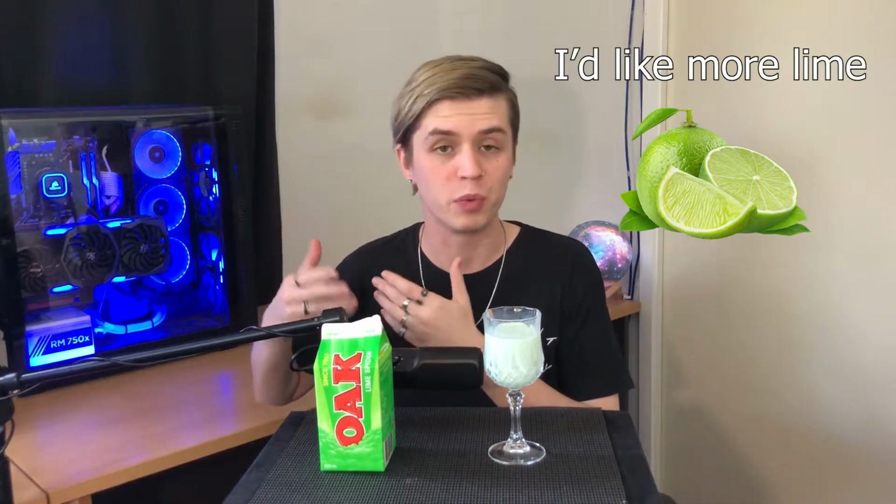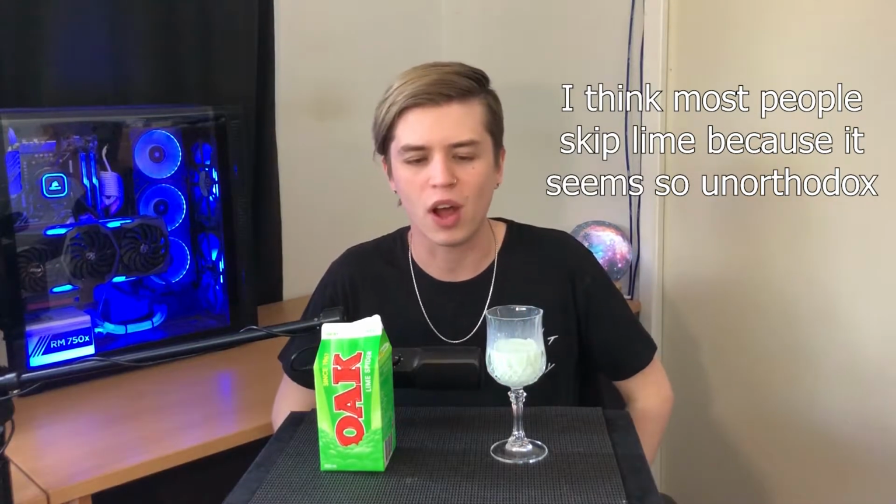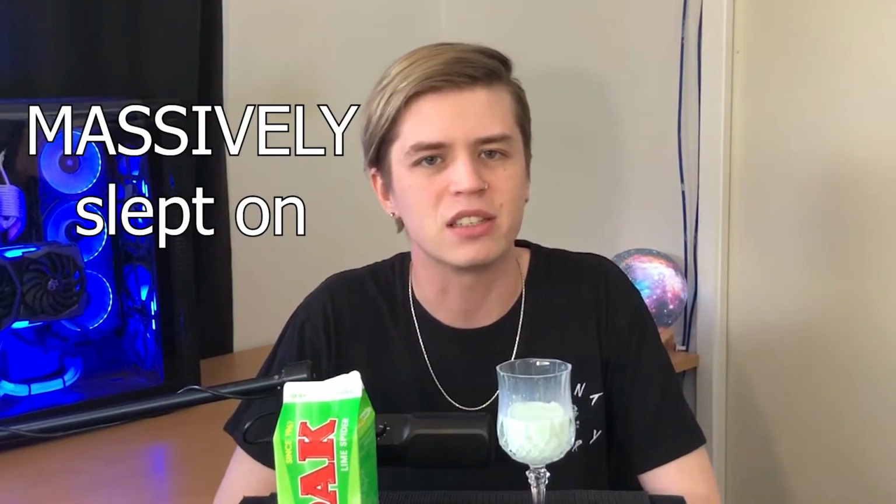This does not overpower you in any direction whatsoever. Both the lime and vanilla feel like they're very equally balanced. I think you could probably enhance that lime flavor a little bit more and it would be to the benefit of the drink. I know that there's a mass majority of people who have never even tried it, which is, you know, that's their loss. It's a really good flavored milk, which for some reason gets massively slept on.